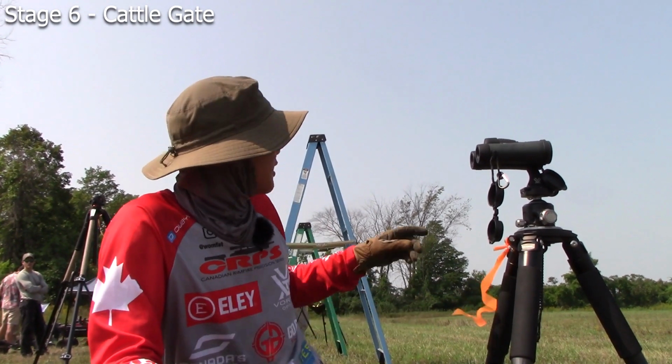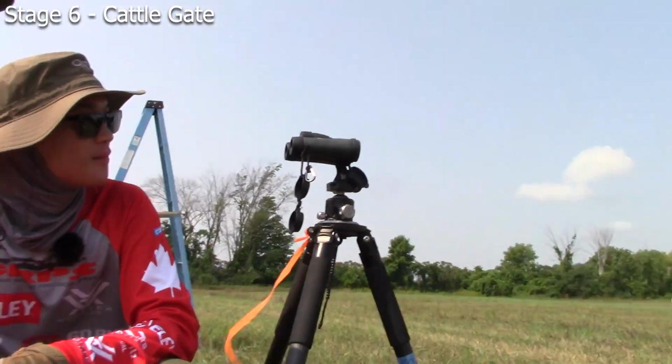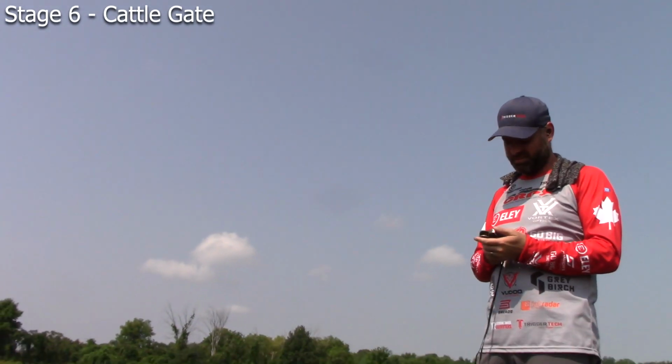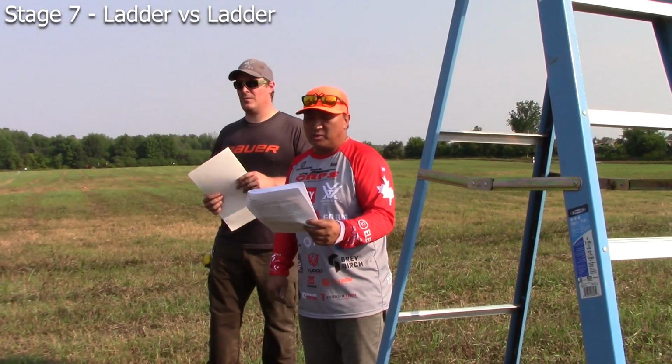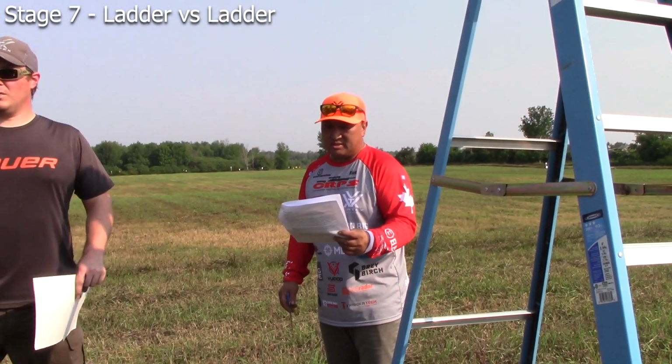Yeah, next stage is the ladder stage here, shooting off 2 ladders. 5? Yeah, 5. And it's switching, like it's coming from here a second and then from there. 5 miles or 5 kilometers? 5 miles. All right, round count is 12, 120 seconds.